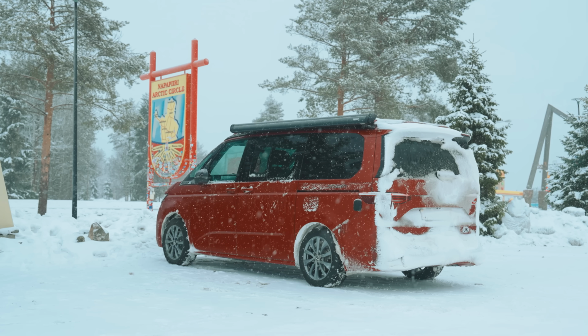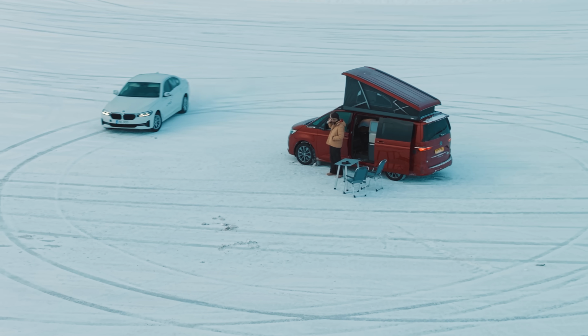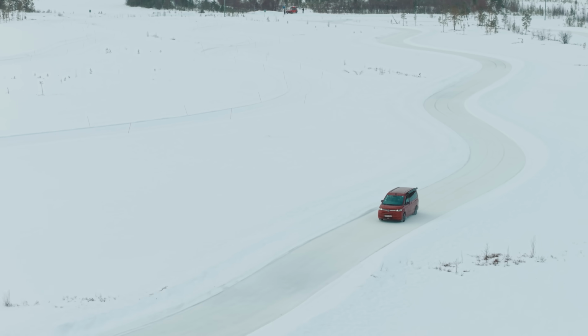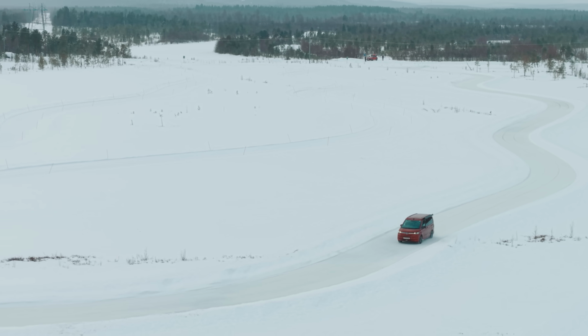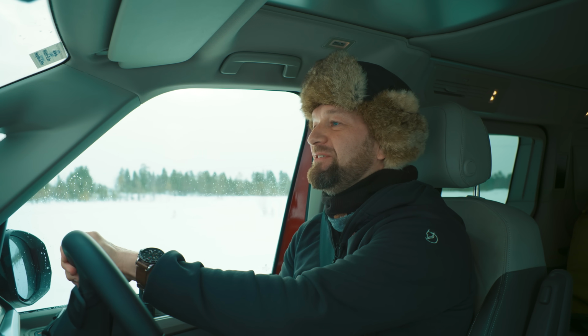I'll be going 200 miles north of the Arctic Circle for extra travel points. And visiting the most northerly vehicle test centre in the world for some track time to see if it would be good at snow-based activities. Obviously. I think my wheel speed is 70 miles an hour. I'm doing about 5.